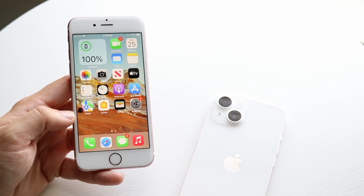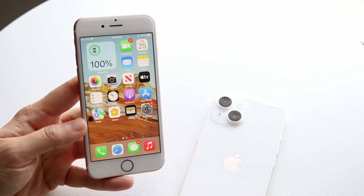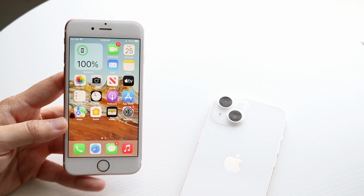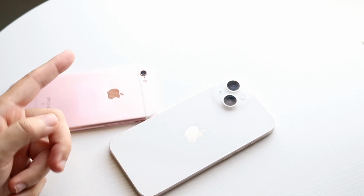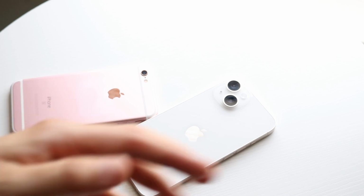The iPhone 6s is pretty much outdated, but the iPhone 14 is still going to be around for many more years to come. Now let's do a speed comparison between both these phones. The iPhone 6s has the Apple A9 chip inside of it with 2 GB of RAM, where the iPhone 14 has an Apple A15 Bionic chip inside of it with 6 GB of RAM. So let's see which one's the faster one between both.